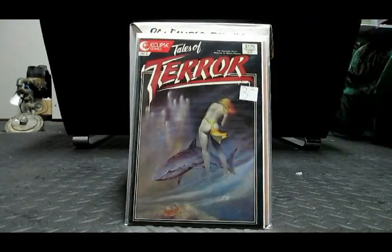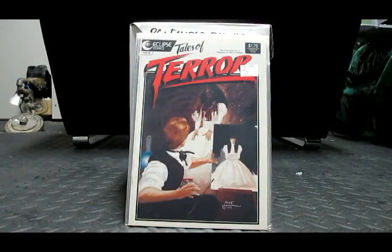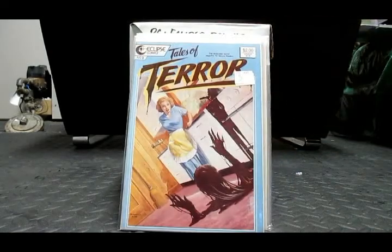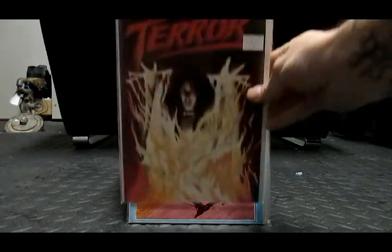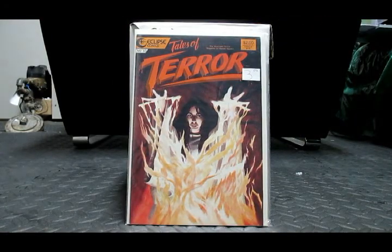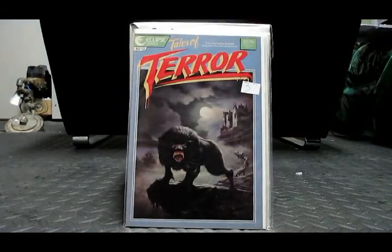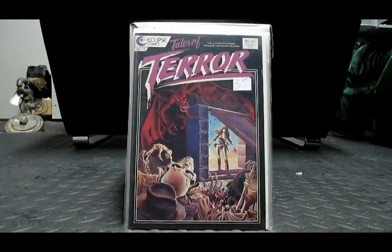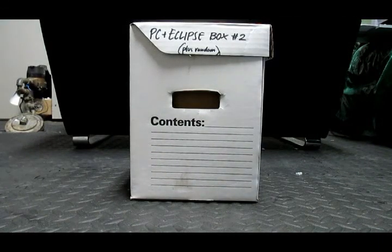Here we have number 6. I don't have number 7, but there's number 8. There's number 9 there. There's number 10. There's number 11. Number 12. And finally, number 13. Now, I don't know if that was the actual last issue in the series, but there you have it. So there's Tales of Terror, and that's from Eclipse.